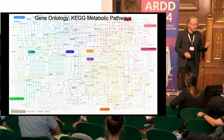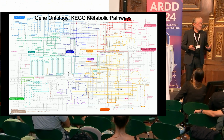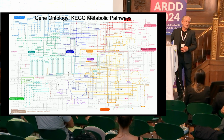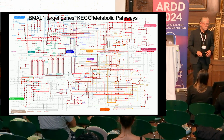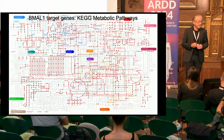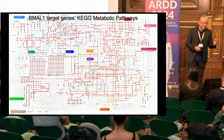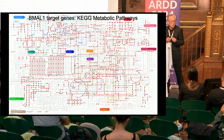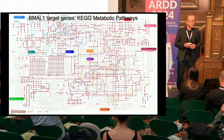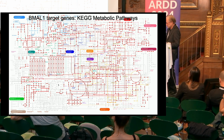But just to give you a flavor of what the clock is doing, if we look at the target genes for this core transcriptional profile, here's the KEGG metabolic chart. In red are shown all the BMAL target genes. The entire chart is covered, okay? This picture is not unique to the liver. You'll see it in the pancreas, muscle, and in brain. So the clock is really fine-tuning metabolism on a daily basis in a cell-autonomous way. And I think it's one of the most important functions of the clock.